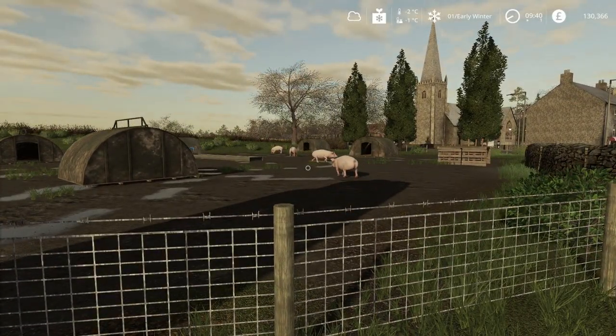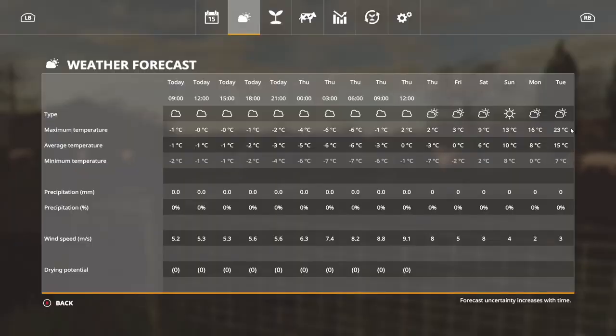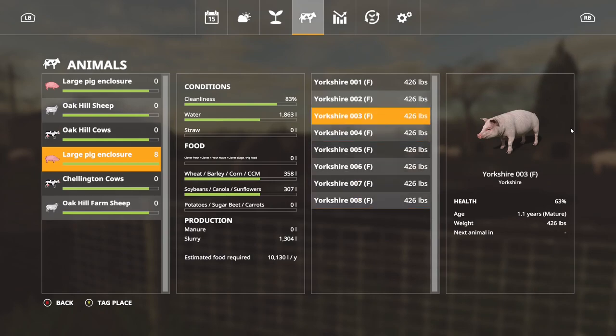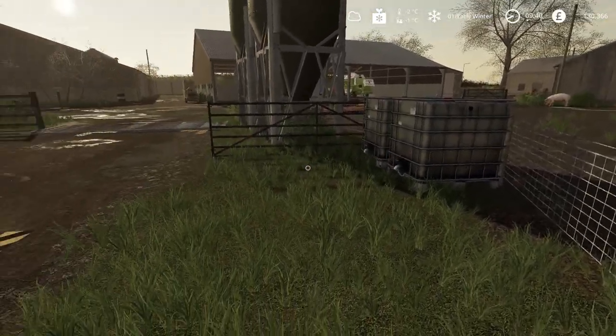Okay, so my little piggies are doing just fine. They actually didn't use that much food overnight, so just a couple of hundred litres. But as you can see, all but one are pregnant already. So in a couple of months' time, we're going to have about four times as many as we have just now. So it's not bad going.